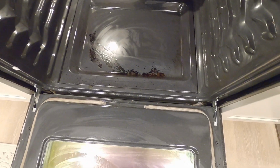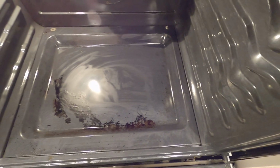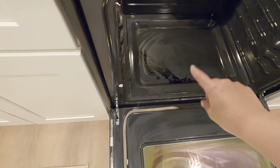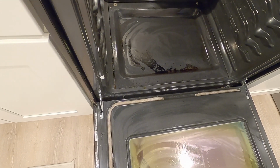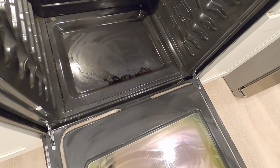Alright y'all, so it's later in the night and I was able to get it this clean, but the black stain won't come out. There's nothing stuck there. If you touch it, it's smooth, but I guess it's burnt on and I don't know how to take it off. Leave suggestions in my comments.